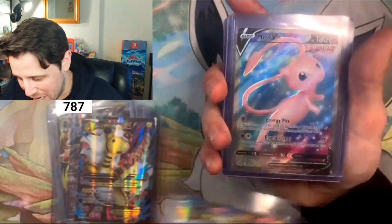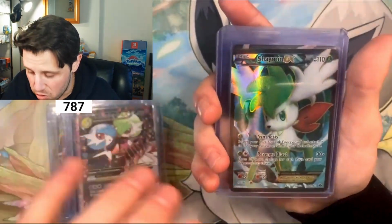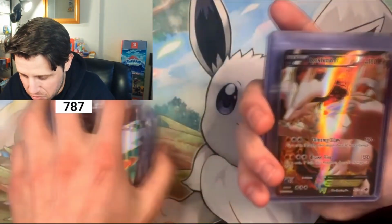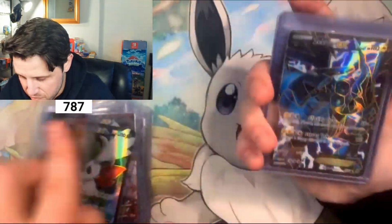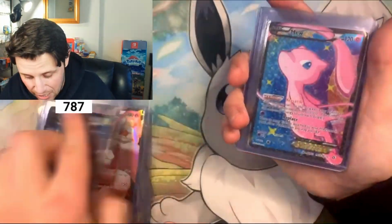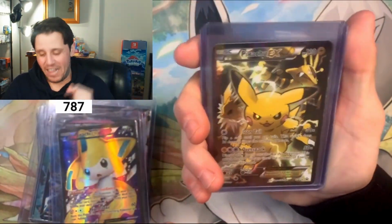M Ampharos, Mega Ampharos, Mew V, Emolga EX, M Gardevoir EX, Shaymin EX. This is from 2012, baby. And these are in decent shape, too. Reshiram EX from Next Destinies, I believe. Zekrom EX, you never see these. I don't think I've seen these in person, or hardly ever. And that one's beat up. Mew EX, Jirachi EX. Boom!